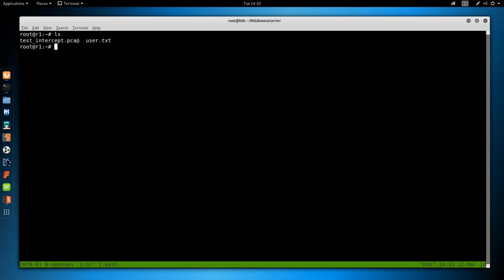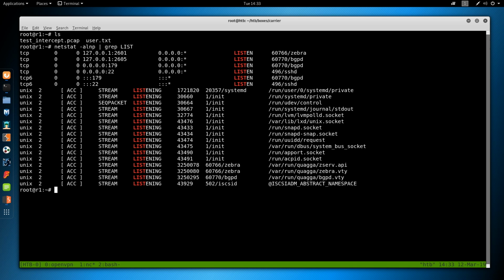So we should think all the way back to the recon, where we had 2 ports open and 1 port filtered. So let's see if that filtered port is now accessible, or if we're on the host where that filtered port is. To do that, we're just going to do a netstat -alnp and grep for LISTEN with all caps. I'm sure there's a more elegant way to do that, but this is just how I do it.